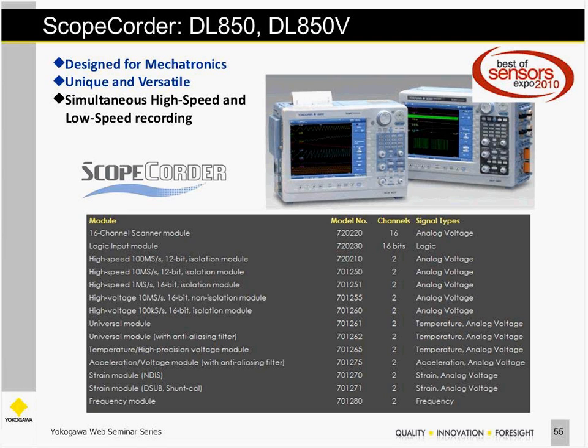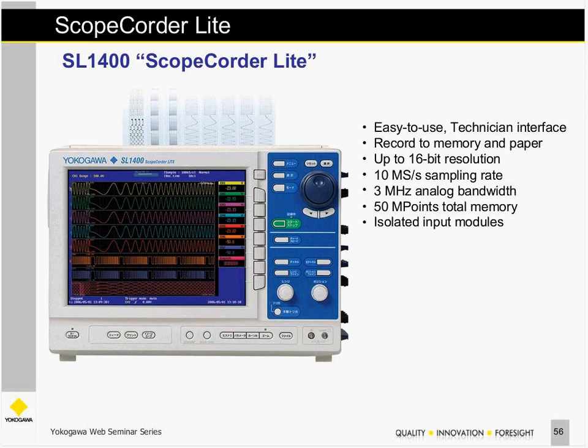And you'll have this presentation so you can see the list of sensors and modules that it supports on this platform. We make a version called ScopeCorder Lite, and this version is designed for ease of use, technician type of interface. In fact, it has a wide printer on the output, so people can carry, can trend over time or take printouts with them as they go.